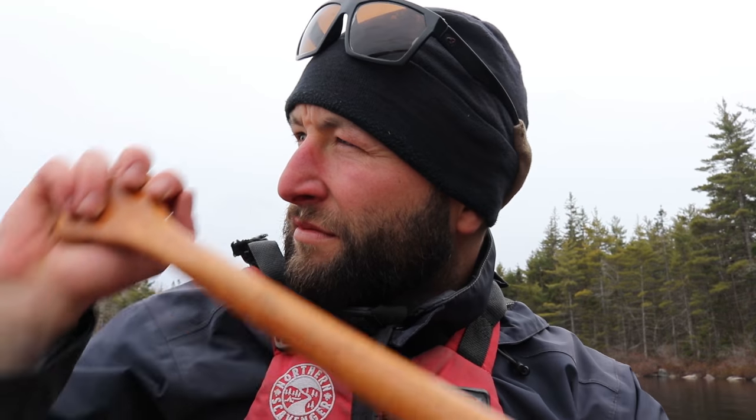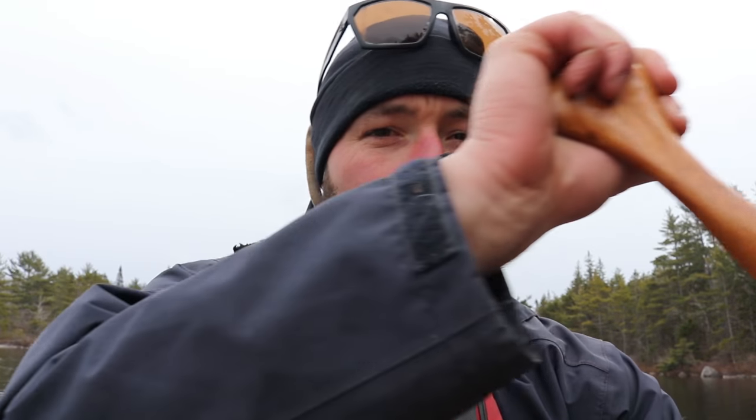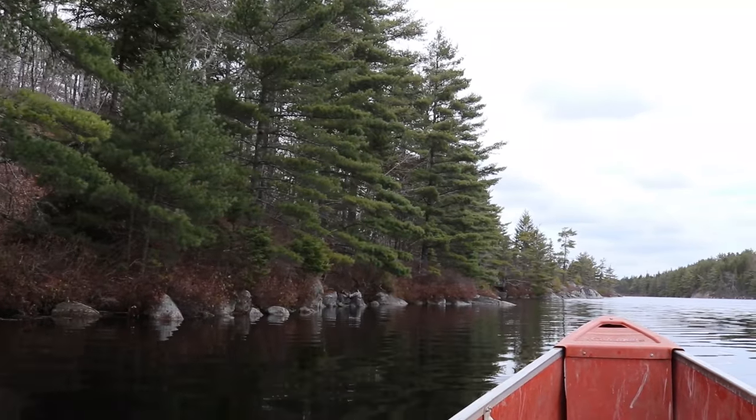A lot of people don't go out in the shoulder season because it's usually too cold. Because of that, no one's out here. Not saying the backcountry of Nova Scotia is a popular place, but if you have the right gear and you come out in April, May, even March, October, November, there's a good chance you're not going to see anyone out here. And with the proper gear, you can stay warm and enjoy these places all by yourself or with your friends. It's beautiful.